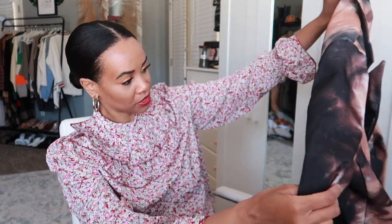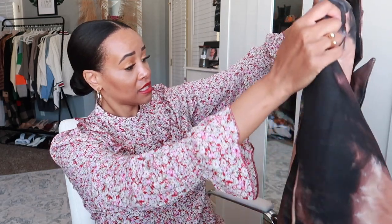It's a good quality piece. It's pretty good quality. I don't even see any threads or anything hanging out of it. Again, this looks like something that I would get from Zara. So yeah, love that piece. And it's very lightweight, a good layering piece.